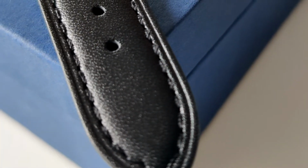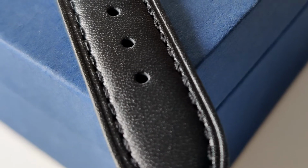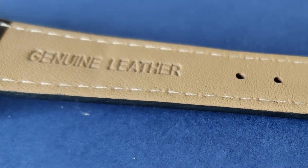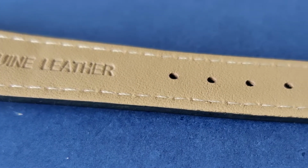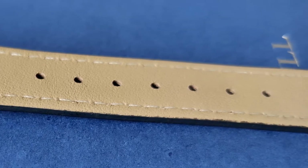The strap is black leather with a calfskin grain to it. It is, I can spoil it already, incredibly comfortable. The white stitching on the back is practically invisible on the front, but it still adds slightly to the design, and I quite like it.